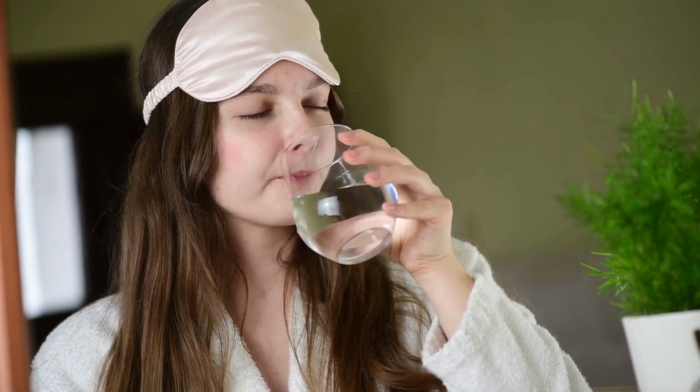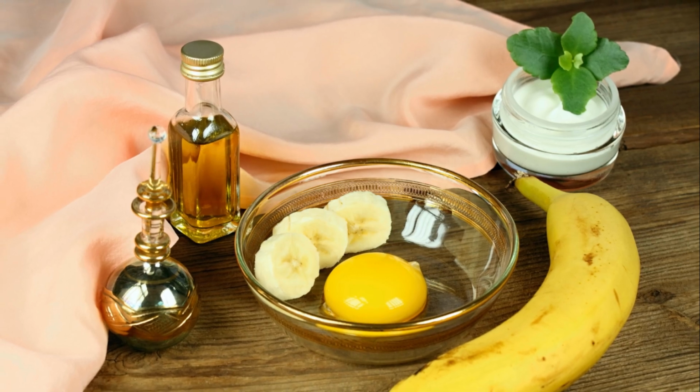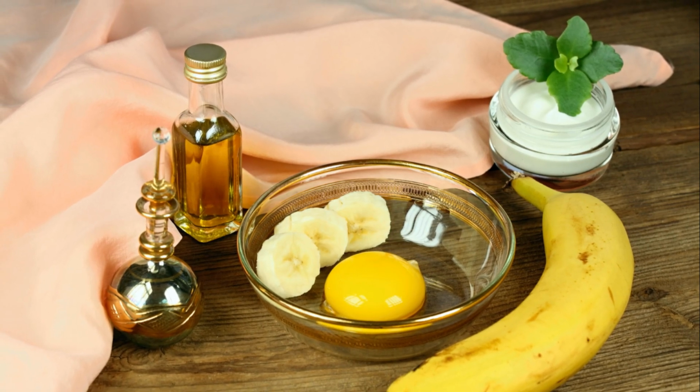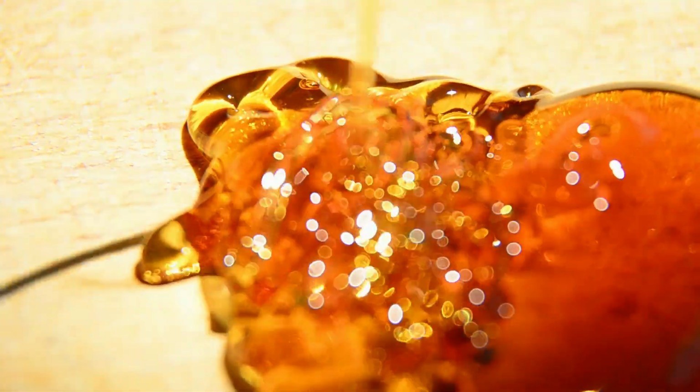Ready for a mask that's so hydrating it's like a tall drink of water for your skin? Let's talk about the banana and honey mask. Bananas are packed with potassium, which helps to moisturize and plump up the skin. Honey is a natural humectant, drawing moisture from the air and locking it into your skin.